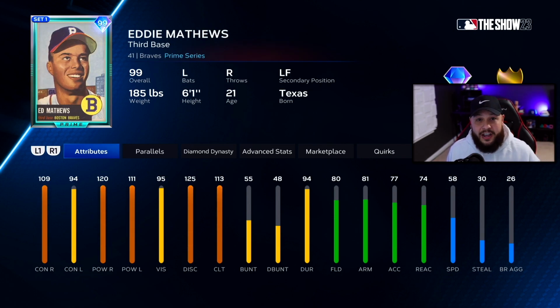Coming in at number 5 for third baseman, I'm going with Eddie Matthews. Very well balanced. As you can see, he does it all. He hits. His defense is pretty good. 58 speed is very good. I did a video on him earlier in the year if he was a keeper sell from the BR program. This card is very good. Top 5 third baseman for sure. We do have better options, but if you have Eddie at third, you're not hurting your team as much.